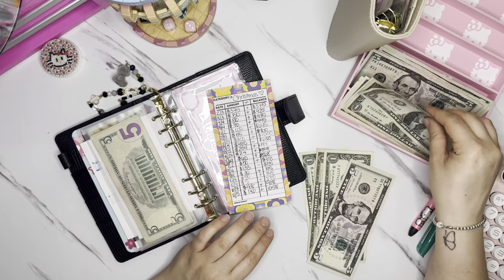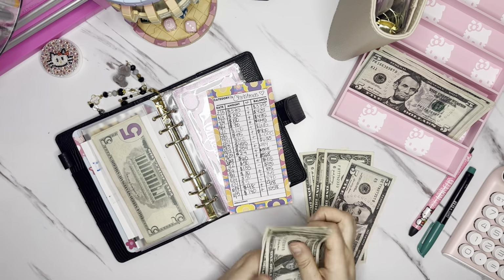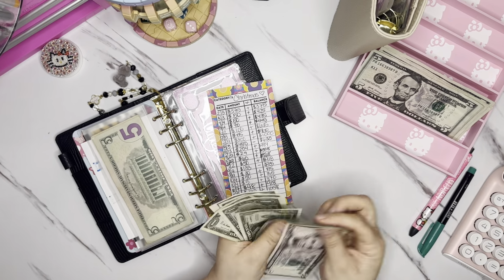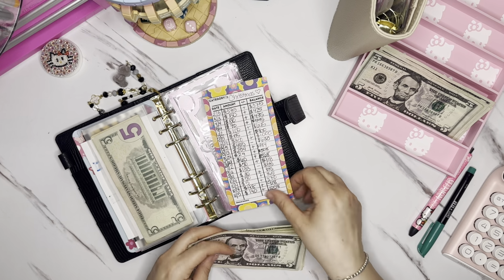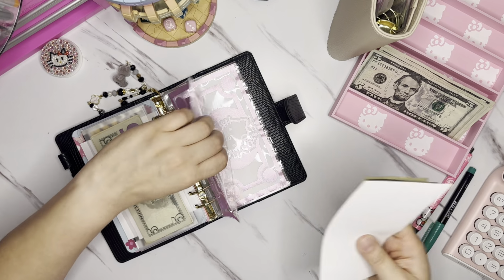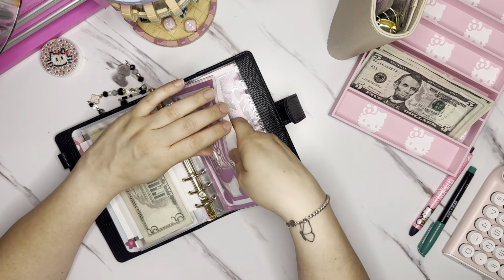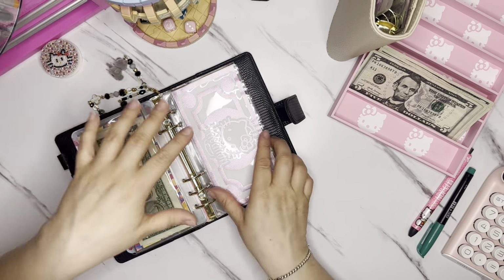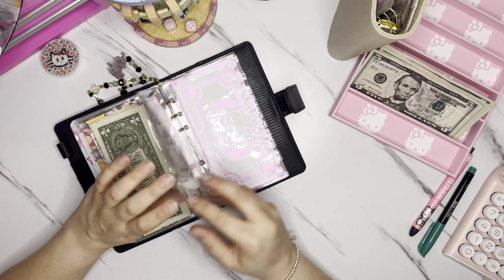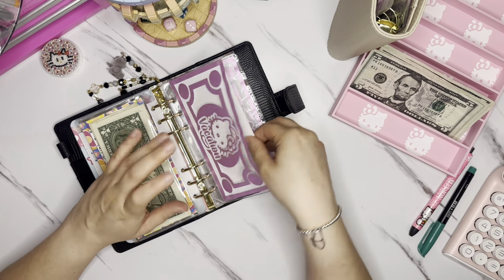I'm gonna add $1, 2, 3, 4, $5 in here. 5, 6, 7, 8, 9, 10, 11, 12, $13. That makes it $13 in here. I'm not gonna track it, and I'll fix this later because I need a new tracker so I could start fresh for 2026. So that's fine. I just added the random amount, so then it was more than $10.